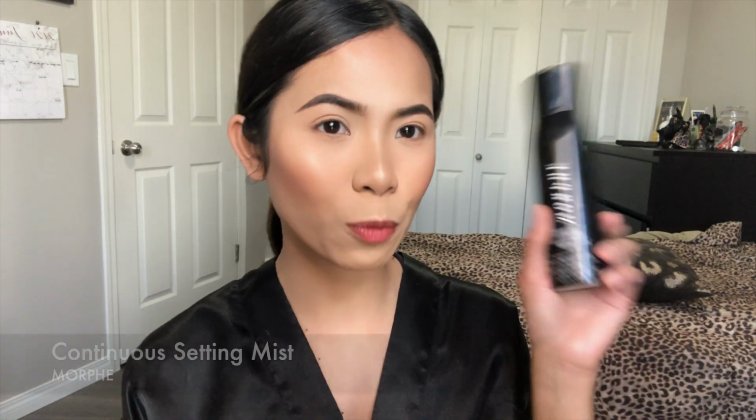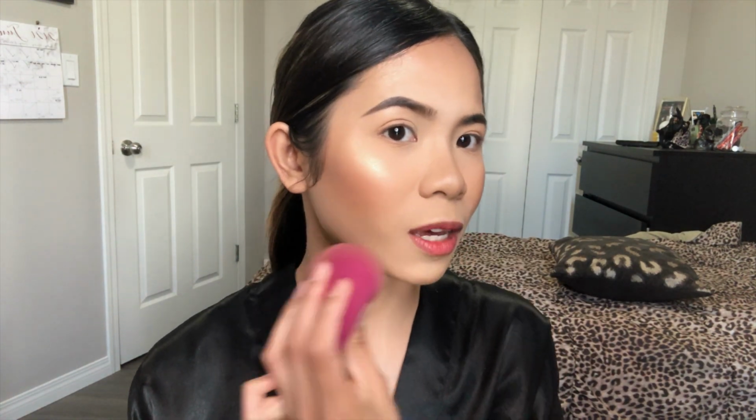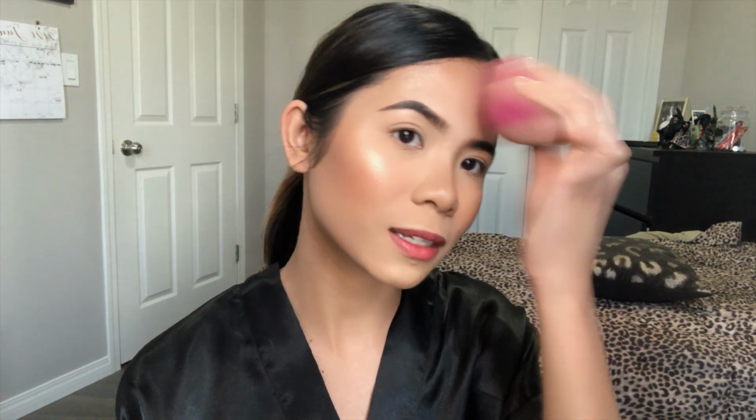So that hair situation was not it, so I had to tie my hair, and now that we look like a founding father, we can now set the face. And once you feel like your face is a little dry from the setting spray, I use the Morphe Continuous Setting Mist, by the way, you just want to go back in with your beauty sponge and press everything in. You're doing this to make sure that your makeup all comes together and none of your makeup collects in your fine lines.